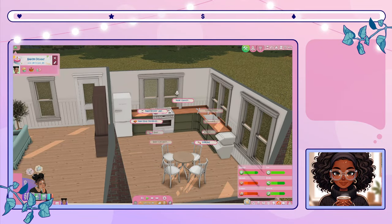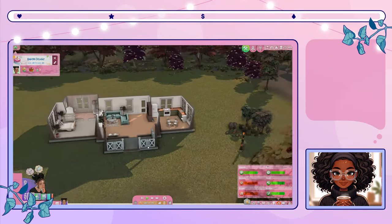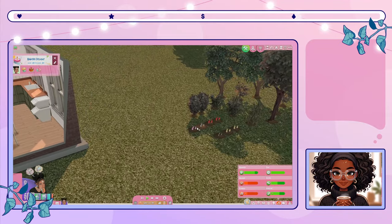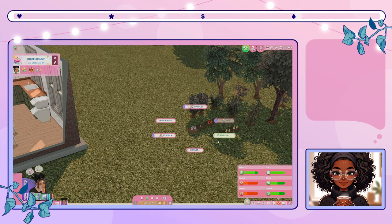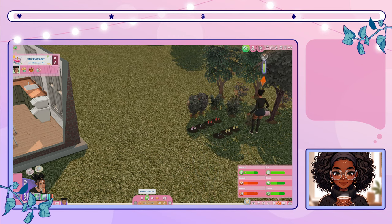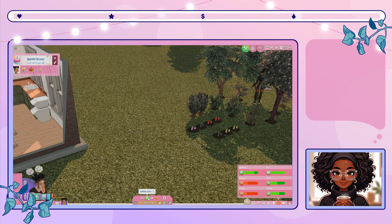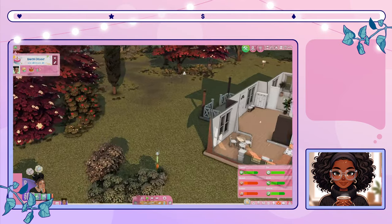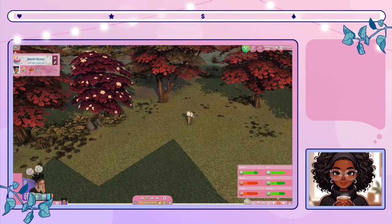I think I'm going to have her cook something. Actually, no. We need to afford our bills and we can't. We don't have money to afford our bills right now. So let's go ahead and water all of our crops. Just kind of speeding through the process of her doing this. We're not going to be able to cook stuff right now because we don't have enough money left. Oh, how devastating that is.